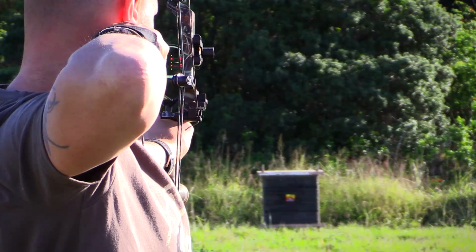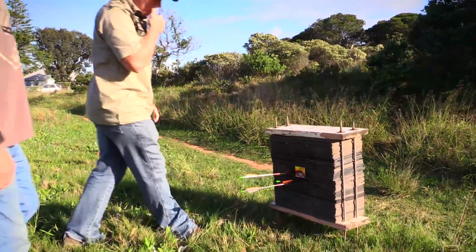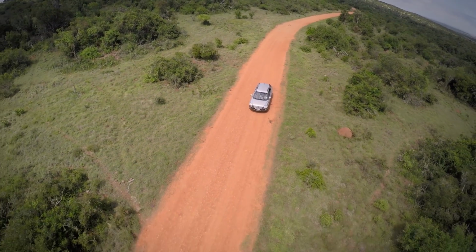I was actually really surprised with Matt's shooting ability. He was naturally talented with the rifle and the bow. So at this point, I had a lot of confidence that when the pressure was on and the time came, he'd get the job done. So finally it was time to pack up and head on out.